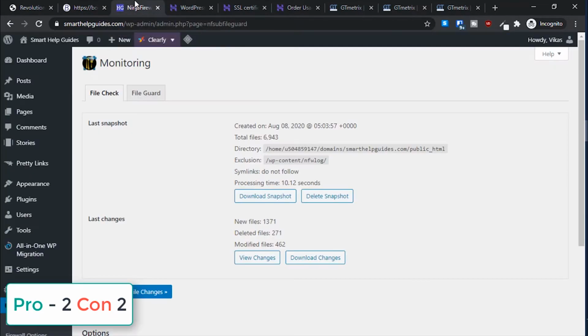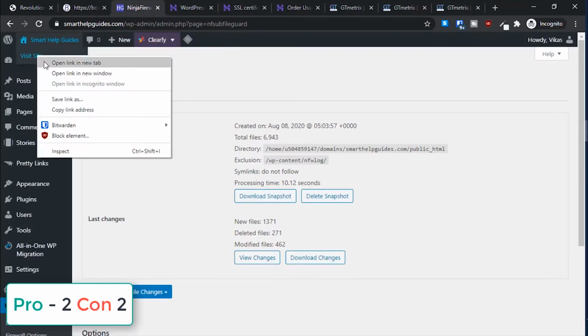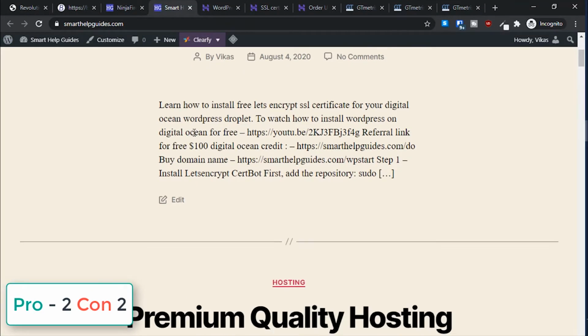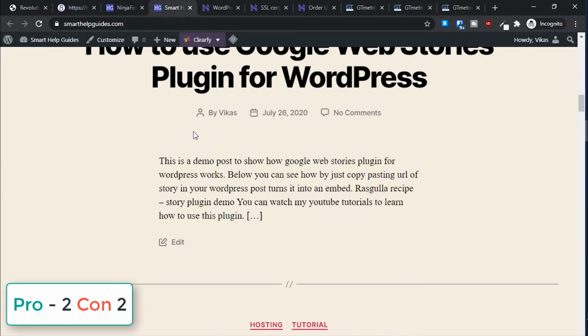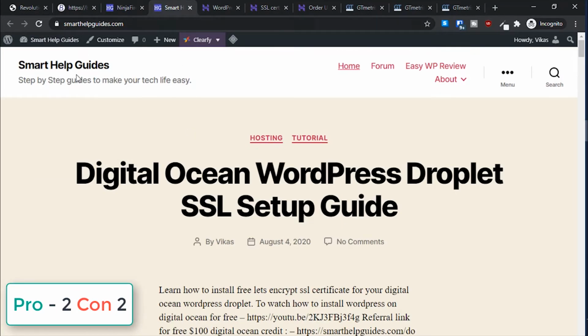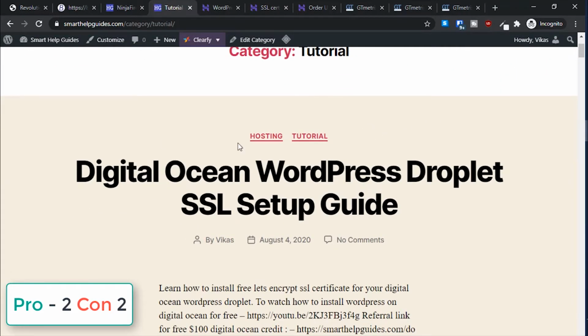And the third website is my main website, smarthelpguides.com. You can see it has a lot of plugins, and this is optimized, and it is hosted on Cloudflare. When I opened it the first time, there was a kind of flash where it takes time to rearrange everything, because of some optimization I have done. But if you visit the second page, it happens almost instantly.